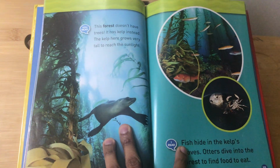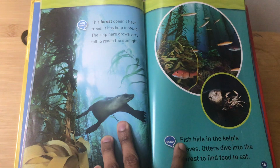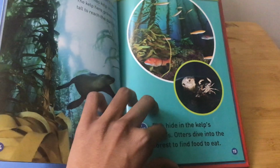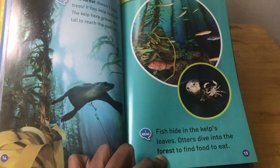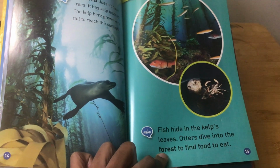The forest doesn't have trees, it has kelp instead. The kelp here grows very tall to reach the sunlight. Fish hide in the kelp's leaves. Otters dive into the forest to find food to eat.